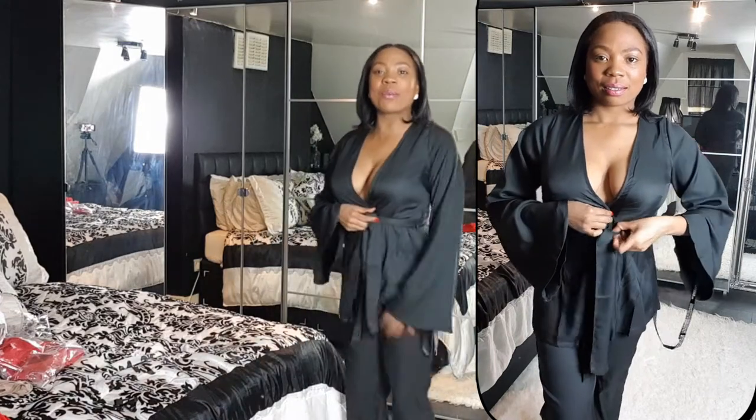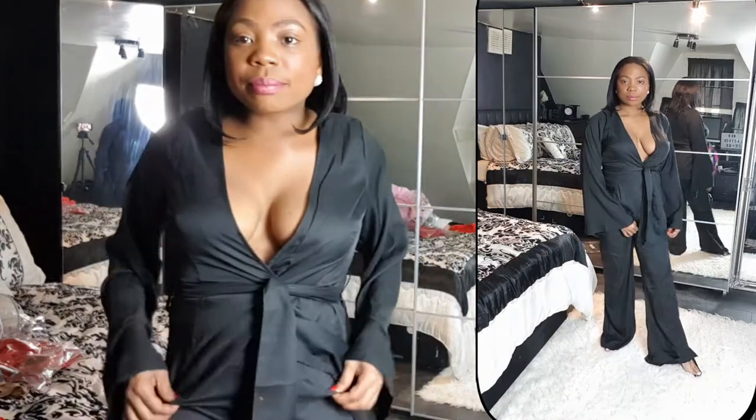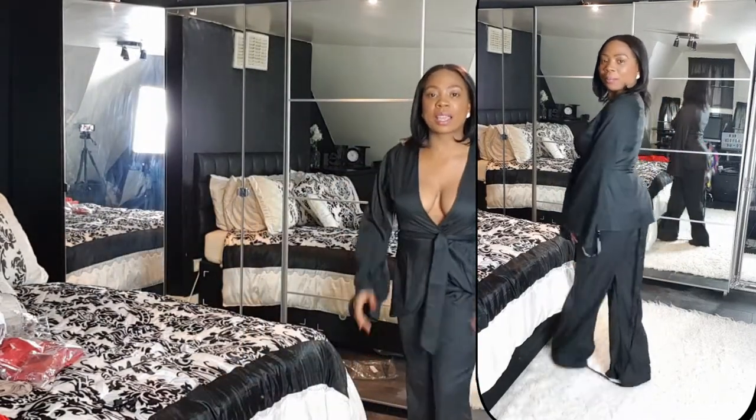This is the size 10 I went for. And the trousers I went for in the size 10, but to be fair, they are a little bit baggy for me. So I could have actually got away with a size 8, but the length of them is perfect, guys.